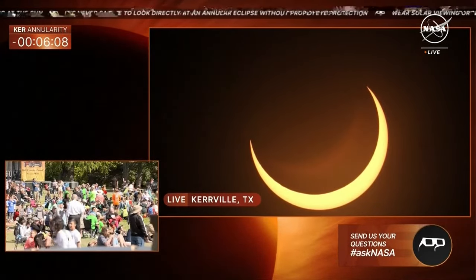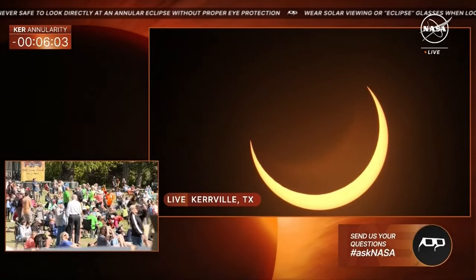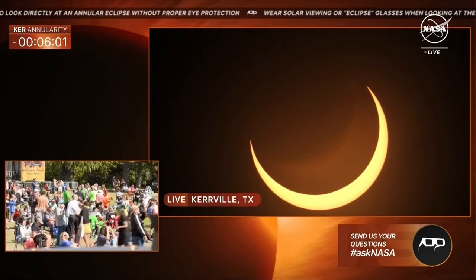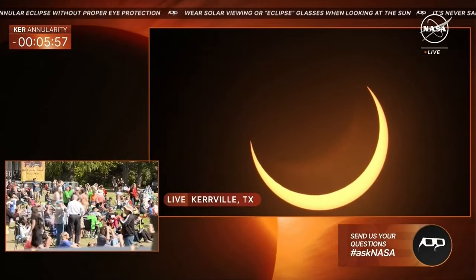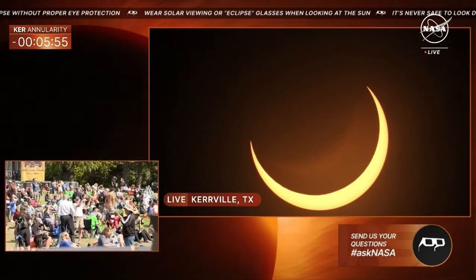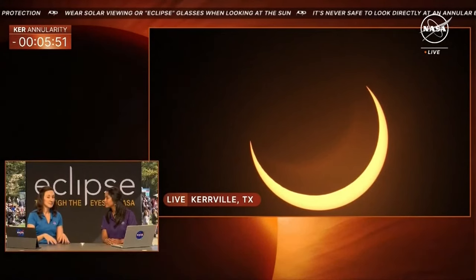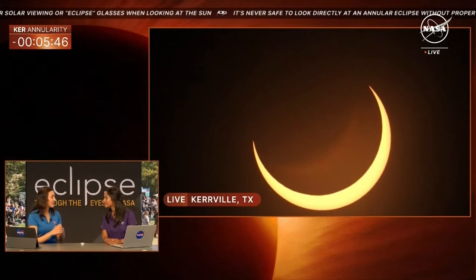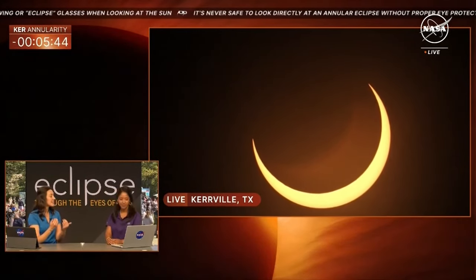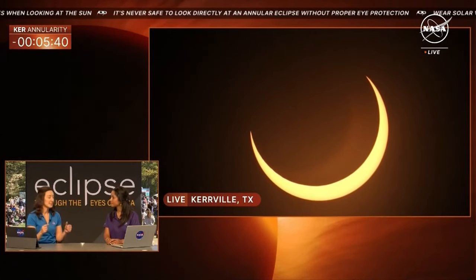So we have something to see here on X, who asks, am I seeing a couple of sunspots on the telescope feed? Yes, so you are seeing some sunspots. As I look at the live feed, maybe not so much right now because the moon is blocking most of the sun, but when the moon wasn't covering as much of the sun, you could see some darker spots, some black spots here and there, and those, in fact, are sunspots, which are areas of really intense magnetic fields, and the surface of the sun is actually cooler, which is why they appear darker than the rest of the bright sun that we see.